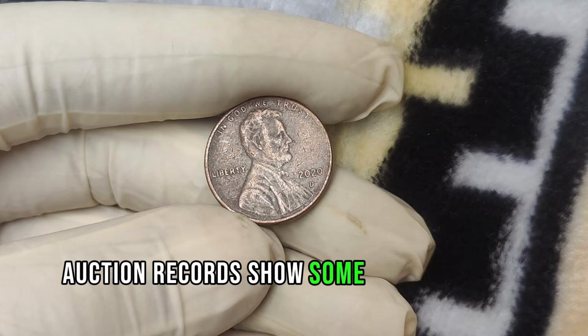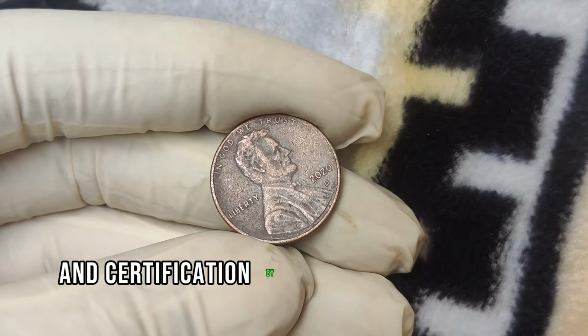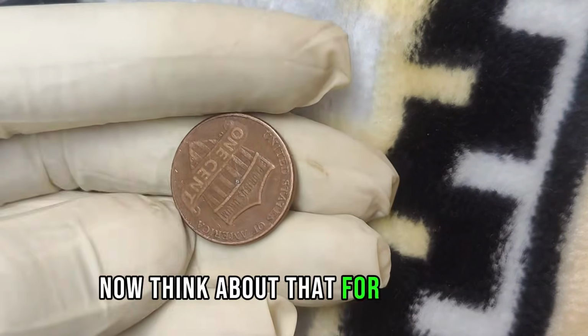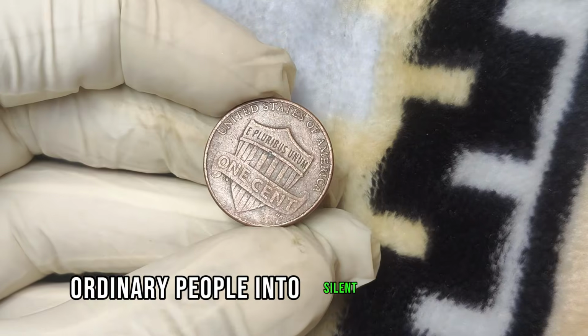Auction records show some of these 2020 D Lincoln pennies fetching up to $220,000, depending on condition, error clarity, and certification by grading services like PCGS or NGC. Now think about that for a moment. 1 cent, turning into six figures. That's not luck. That's awareness, the kind that turns ordinary people into silent millionaires.